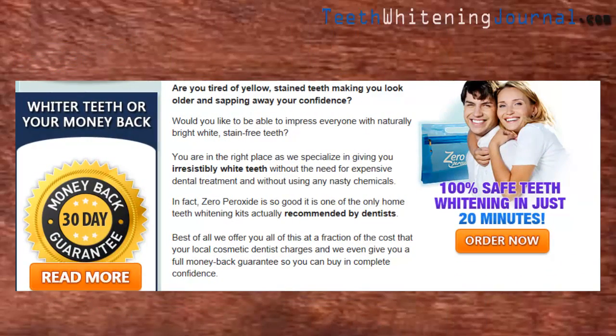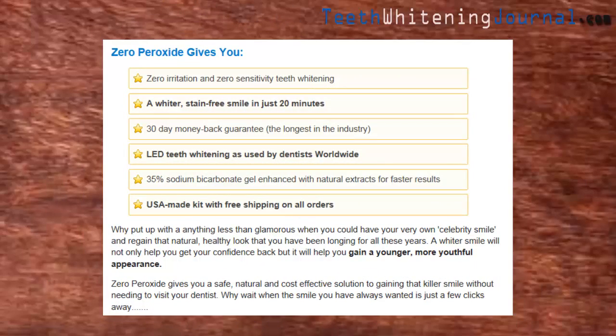Are you tired of yellow, stained teeth making you look older and sapping away your confidence? You are in the right place as we specialize in giving you irresistibly white teeth without the need for expensive dental treatment and without using any nasty chemicals. Zero Peroxide gives you zero irritation and zero sensitivity teeth whitening. A whiter, stain-free smile in just 20 minutes.